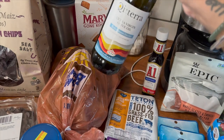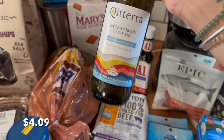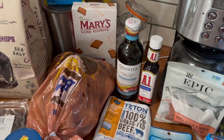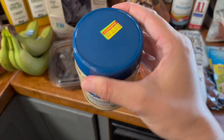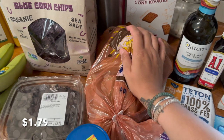We ran out of steak sauce, and this was a good price. I got some extra virgin olive oil, the Mediterranean selection. I like it because it's cold extracted, and I really enjoy that kind of olive oil. We got some organic mayo for $2.50. It's pretty good. And then we got 5 pounds of potatoes.